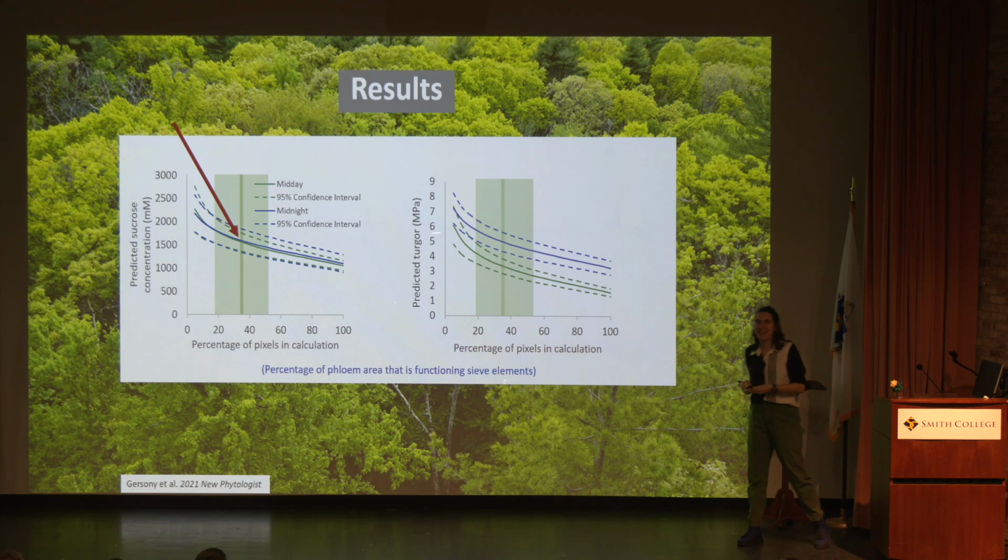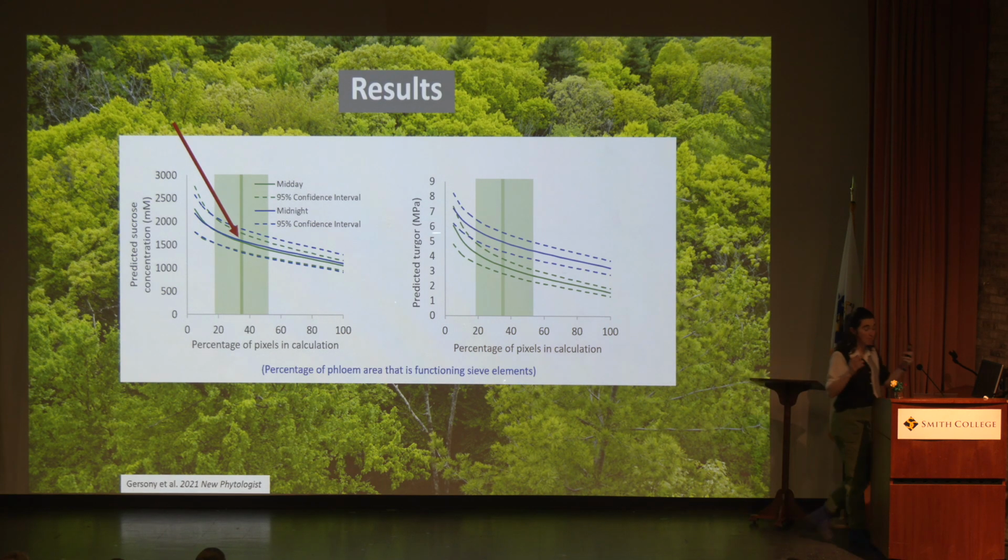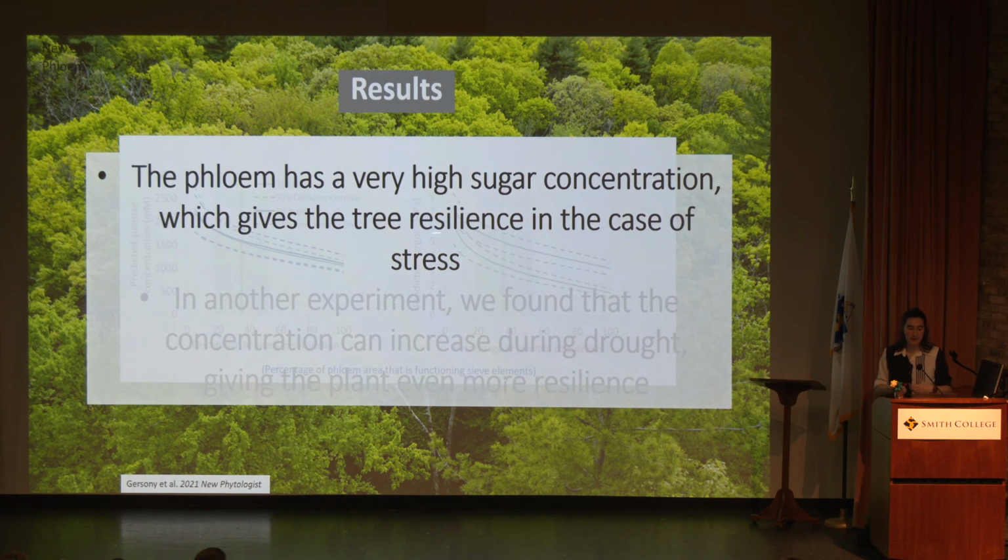It's around 1,500 millimolars of sugar in the phloem. There were studies from literally a century before, because there's not a ton because of the bug thing. But there were a few studies that said at the base of the tree, it should be around 500, which is, for reference, the same sugariness as a Coca-Cola. So what we found is it's 3 times sugarier than that in the leaf. This is big. Remember I said sugars and salts are great for holding on to water. So this is really great for the phloem. It means that the phloem has a very high sugar concentration, which gives the tree resilience in the case of drought. It can handle losing water because it has this amazing ability to draw it in through osmosis.